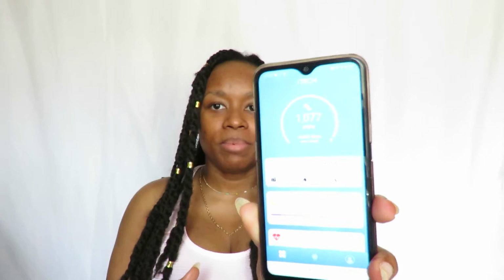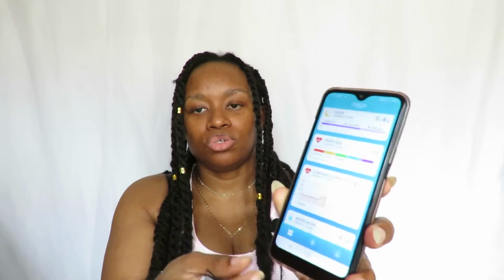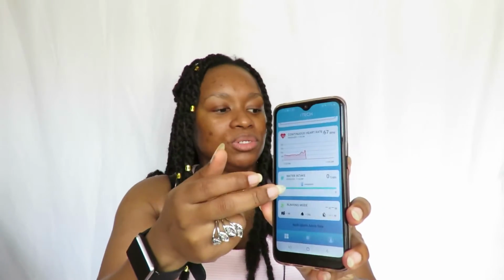So for this, I'm going to actually show you guys. When you get this, you have to get the app. I have the app on here, so it tells you how much I've moved. Clearly, I haven't moved this morning at all because I've been sitting here recording videos. And it tells you your sleep, all on the little screen, to tell you what you've been doing. And it also has water intake. I don't think I mentioned this, but it does have water intake on here. Every time you drink a cup of water, which I actually need to add a cup of water on here, it tells you, hey, if you're dehydrated or not dehydrated, which is really cool.